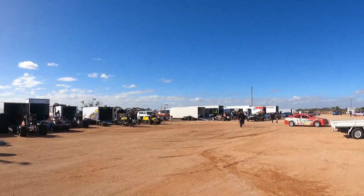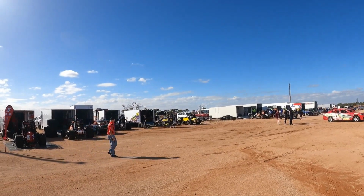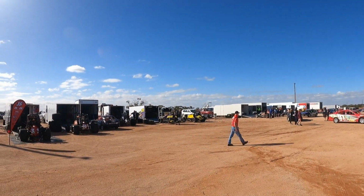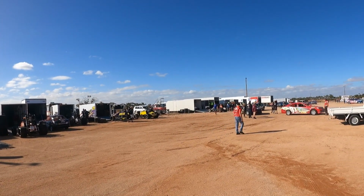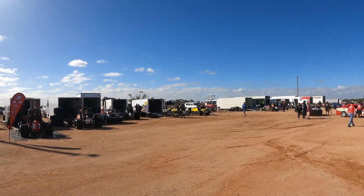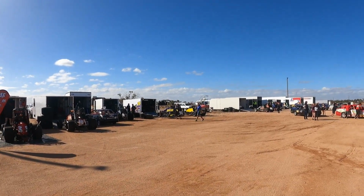This week we are at Renmark Speedway. It's the last round of the Ty Bills series, which is run by William Caruso. And I think we got about 20 to 23 cars here today. It's also the South Australian Street Stock Championship, and I think they got juniors, not too sure what else is here.